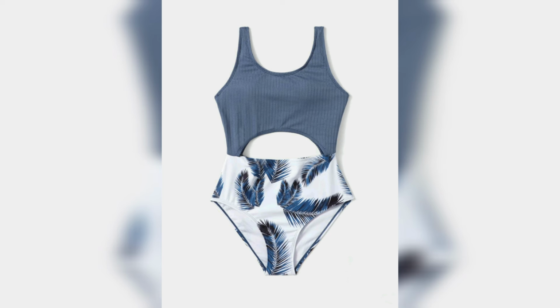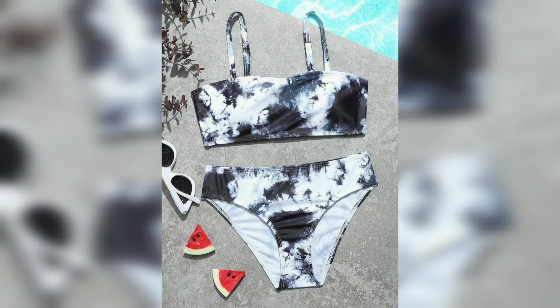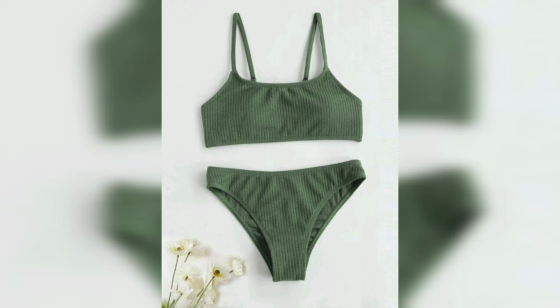Retro ruffles are bringing a touch of vintage charm to the summer swimwear scene. Whether they adorn the straps, neckline, or bottoms, ruffles add a playful and feminine flair to your swimsuit collection.